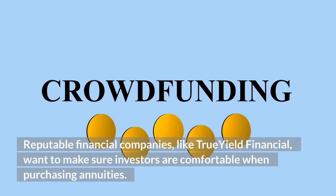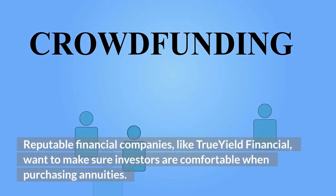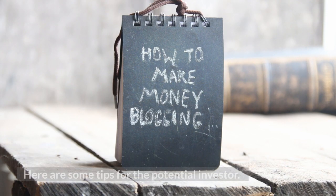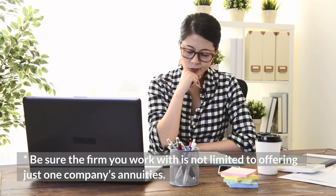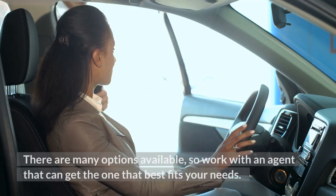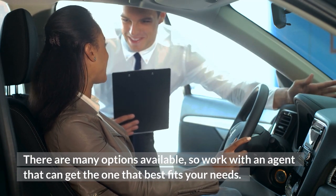Reputable financial companies, like True Yield Financial, want to make sure investors are comfortable when purchasing annuities. Here are some tips for the potential investor. Be sure the firm you work with is not limited to offering just one company's annuities. There are many options available, so work with an agent that can get the one that best fits your needs.